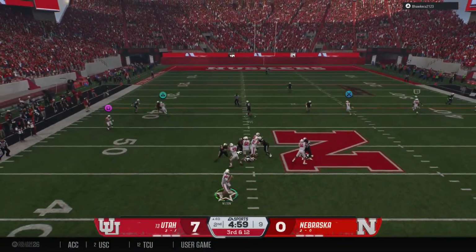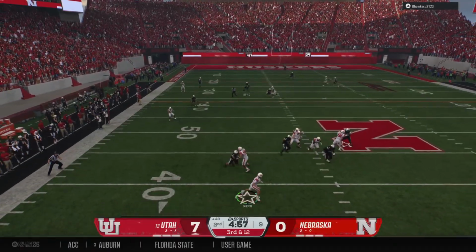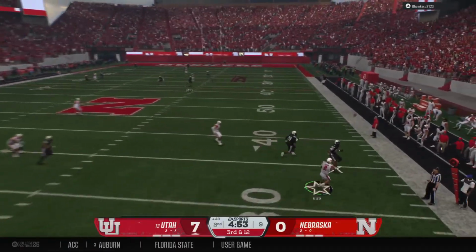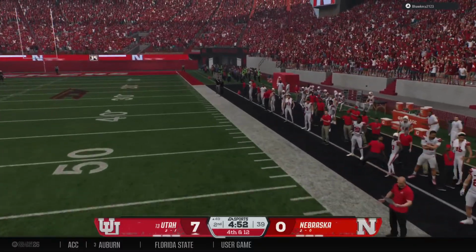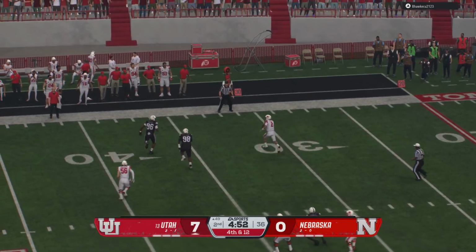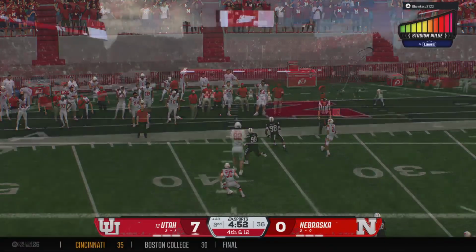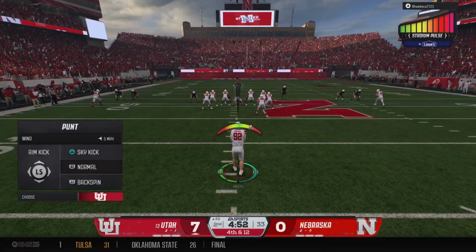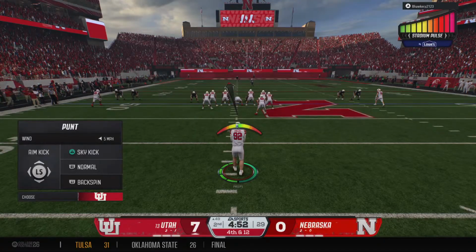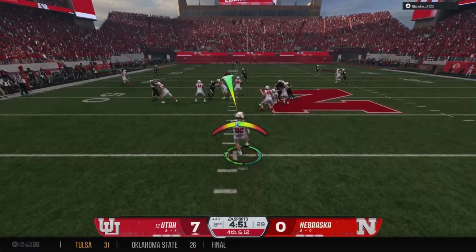Back to throw, it's Nelson. Pocket breaking down. And he's left with no option but to throw it away. It's so nice when you know it's third and long, you know a pass is coming, you worked on it all week, get your feet set at the sticks, understand that quarterback's got to be rushed, get him off of his spot. Nice execution by this defense.